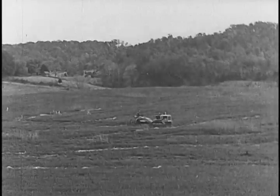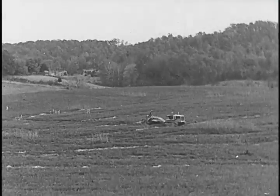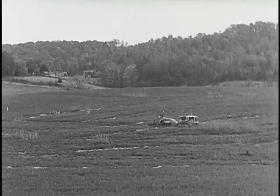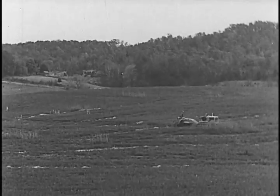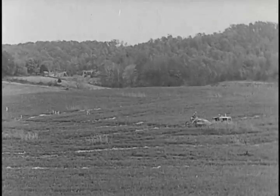Where erosion has barely started, broad terracing will save the land. 50 counties already have their terracing units at work in the valley area, and more are coming in all the time. A terracing crew with tractor and scraper will check the beginnings of erosion at a cost to the farmer of from $1.50 to $2 per acre.